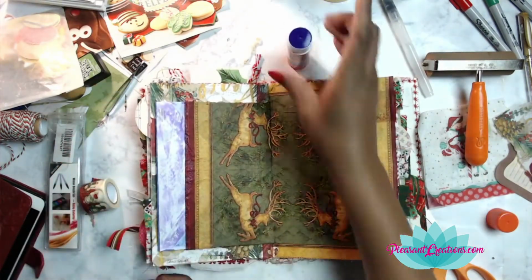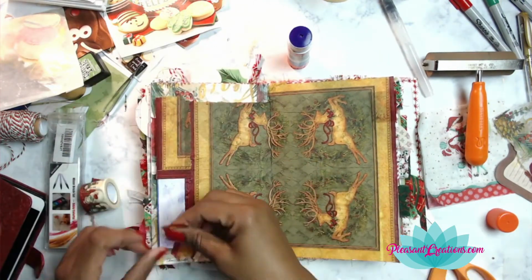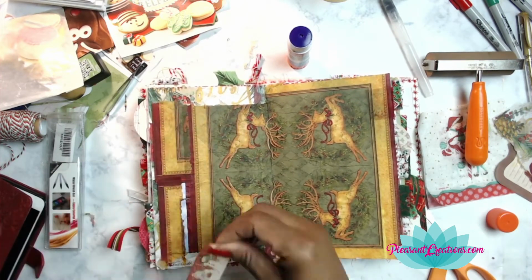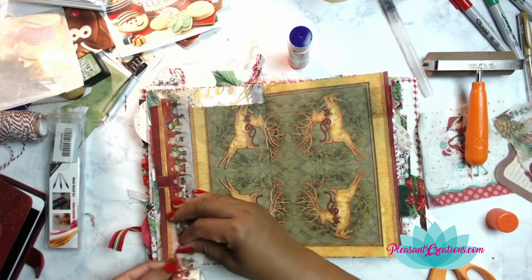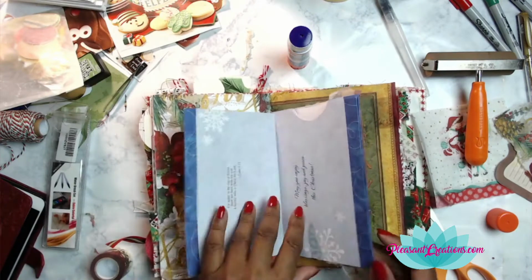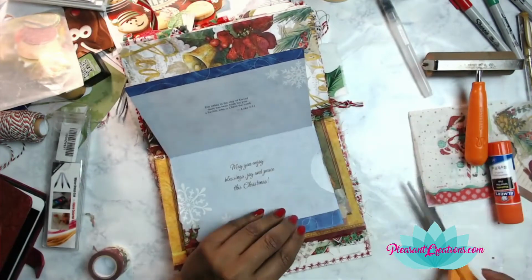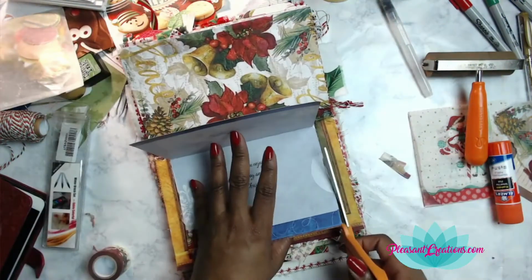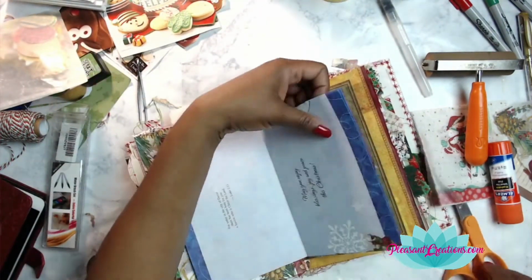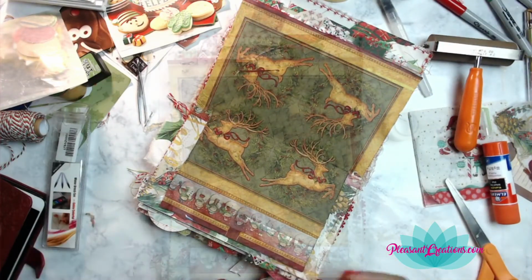So here's some more glue. I decided to use my scraps that I ripped off. I said I'm going to use those scraps. And I didn't really have enough to cover the whole page. So I took the washi tape out, which I'm kind of glad that I did. But once I used the washi tape, I was like, this looks a little sloppy. It looks a little mismatched. It looks a bit unbalanced. So I had to think of a way to balance that page off, but not before I give things a little bit of a trim.